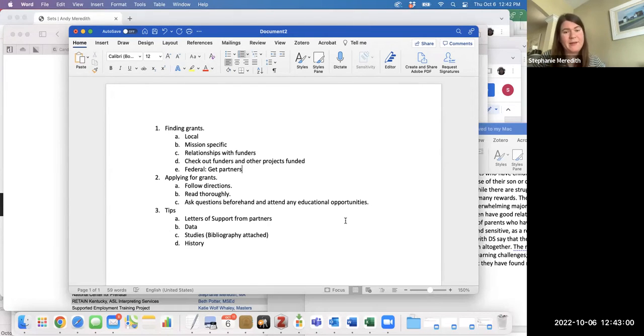And so on that point, some tips that I've learned over the years are to get letters of support from partners when you're submitting your application. So then they know that you're going to have a broader reach in what you're doing. You also want to make sure you're collecting data. So let them know how many new and expectant parents you support every year, how many you are supporting as compared to how many you should be supporting based on demographics, and be like, hey, we're missing half of our people. And if we could get funding from you to do these particular activities, we think we can reach these people. So data can really help you.